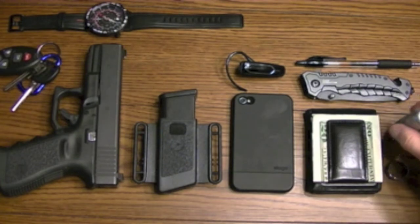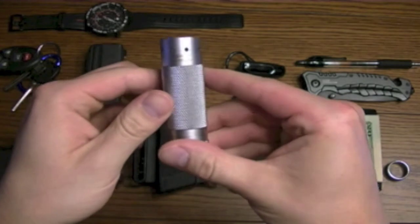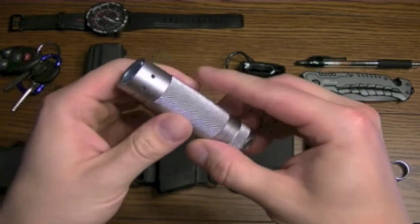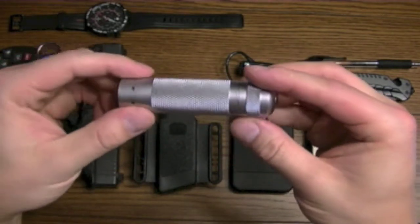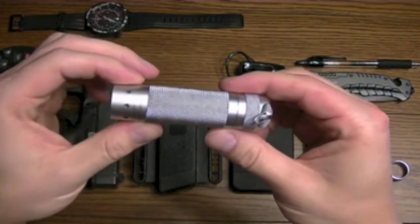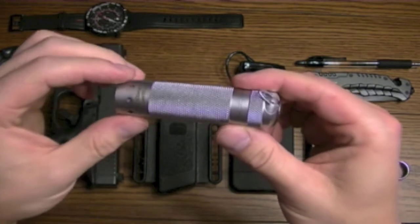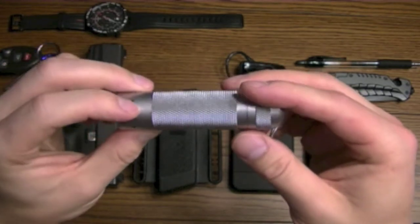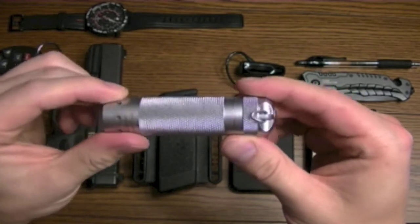What I have here, first item is my Coast Lenser 5 LED 200 lumen flashlight. I got this as a gift a few years back, and I've been carrying it every day since. It's very small, it's very compact. I wear 511 Tactilight Pros every day, and this goes in the cargo pants pocket, and it fits well. Don't even know it's there.